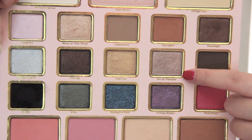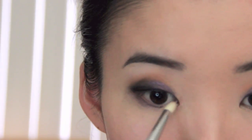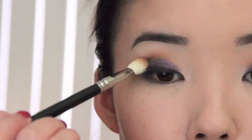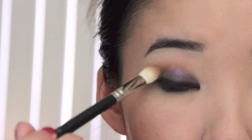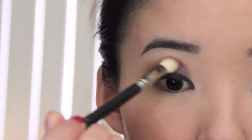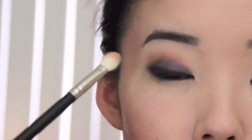And for the inner corner, it says to use Arc de Triomphe right here. With no additional product, I'm just going to go back in with the brush that I used for that first crease shade, and I'm going to blend everything out. For the lower lash line, I'm going to add a little bit of black liner. Now I'm just going to finish off the look with some false lashes, and I will be right back.